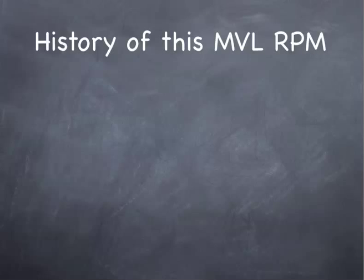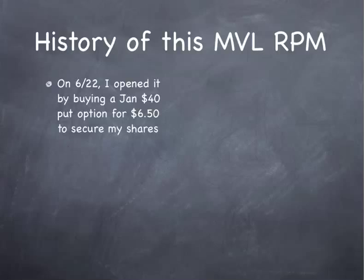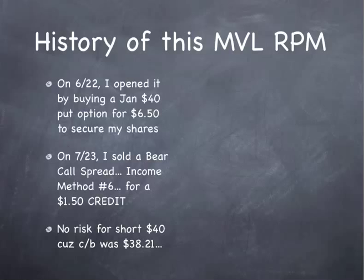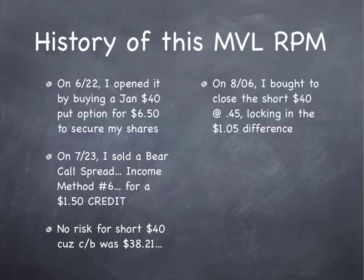Isn't that something? Now, here's the history of what really happened, okay? On June 22nd, I opened it. On July 23rd, I sold a bear call spread, which I call income method number 6, an adjustment to the married put position for a $1.50 credit. Now, there's no risk because even though I'm short the $40 call, my cost basis is 38.21, so I don't care if I have to sell those shares. Okay? What happened was Marvel did take a dip on August 6th, so I bought to close the short 40 at 45 cents. So that locked in the difference.